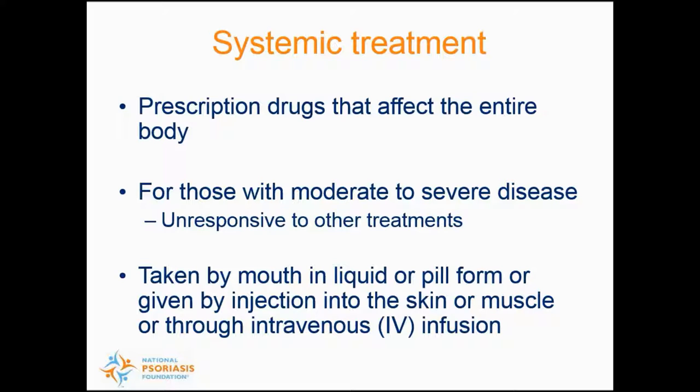A systemic treatment is really appropriate for those with moderate to severe disease. In moderate disease, I consider that a patient who has more than a handful of psoriasis and where topical therapy just isn't cutting it. And certainly, you should try topical therapies prior to going on to systemic therapies. But if it's widespread to begin with, I will consider systemic therapy from the get-go.